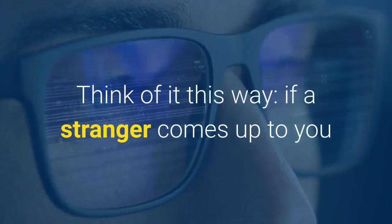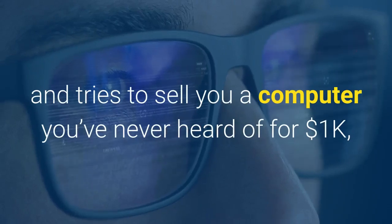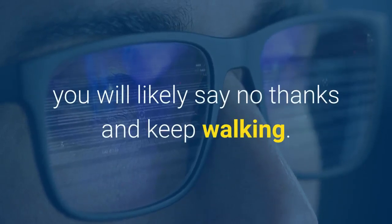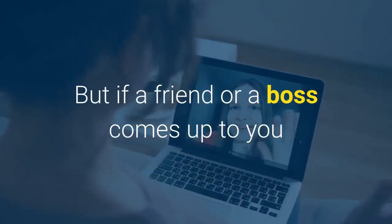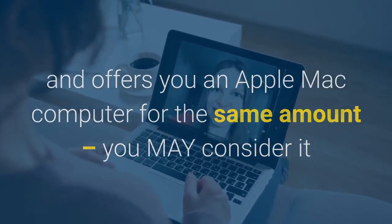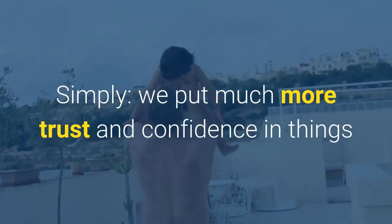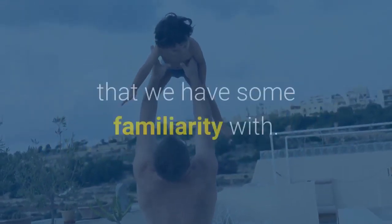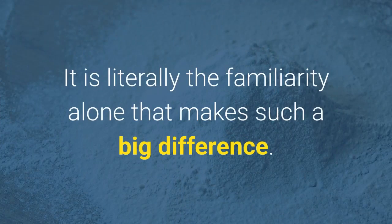Think of it this way: if a stranger comes up to you and tries to sell you a computer you've never heard of for $1,000, you will likely say no thanks and keep walking quickly. But if a friend or a boss comes up to you and offers you an Apple Mac computer for the same amount, you may consider it if you're in the market for that kind of thing. Simply, we put much more trust and confidence in things that we have some familiarity with. And it's not just the fact that we know the reputation of iPads. It is literally the familiarity alone that makes such a big difference.